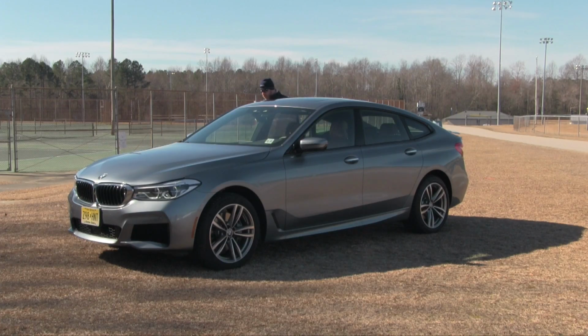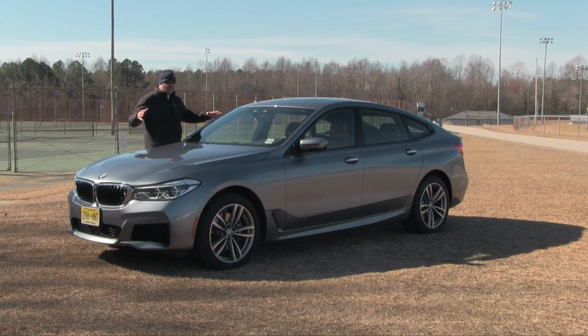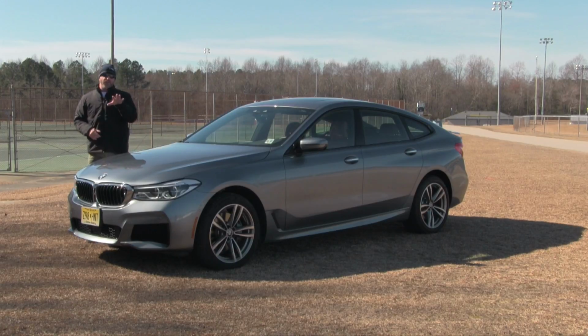Now that does it for this edition of Road Warrior and a test drive behind the wheel of the 2018 BMW 640i Gran Turismo. Now, what we like about this vehicle is it truly makes for a big sedan, but adds a heck of a lot more cargo to boot in the back. And with this M Series, it adds a little bit more flair, of course, with that spoiler and this huge dynamic front. And don't forget those hidden twin turbos lying beneath this hood.